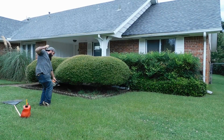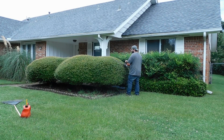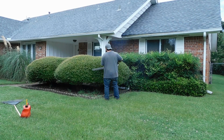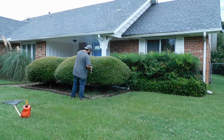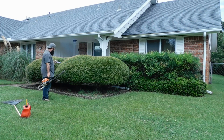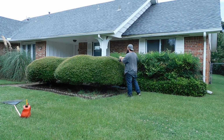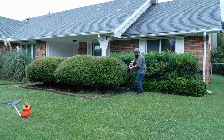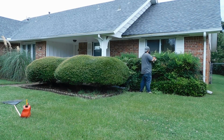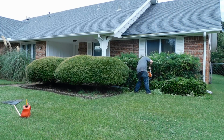Let's do some trimming. I gotta say, these Stihls were driving me nuts that day. They're gummed up, you know. You can just tell how much they're smoking. It's not the gas. Somebody might say that, but no, it's just gummed up. I haven't used them in quite a while.